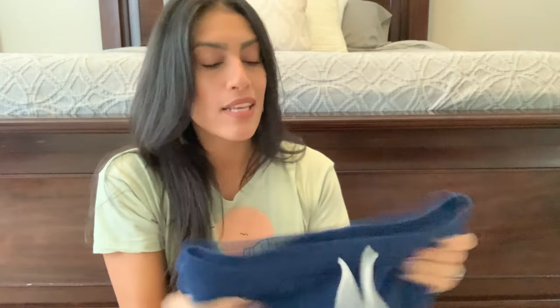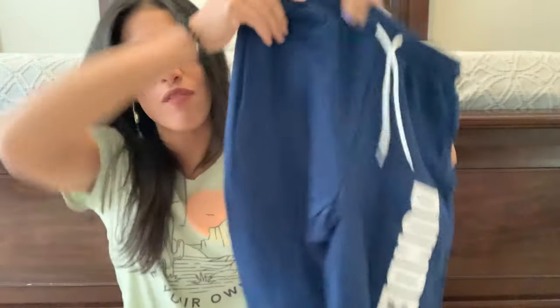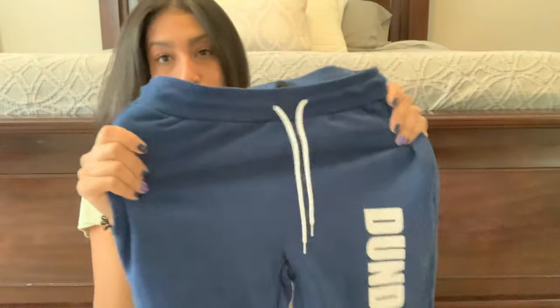And then the last clothing item I got is these sweatpants. If you guys watch The Office, you would probably know what Dunder Mifflin is. And I love that show. Me and my husband binge watched it not long ago. So I found these sweatpants, and they're just a dark blue. And then on the side, it says Dunder Mifflin, and it has a drawstring. And I tried them on, and they're super, super comfortable. So I just grabbed that.